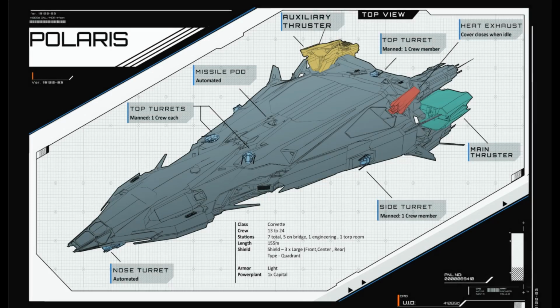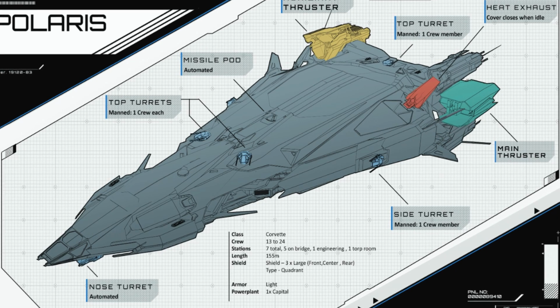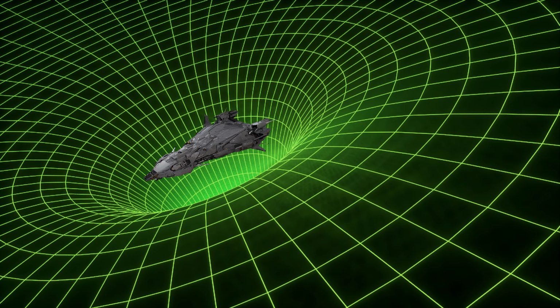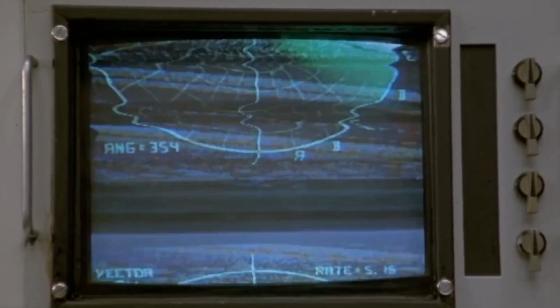Question number 7 from CC Corp. Will a Polaris be able to navigate jump points? And if so, what size? Answer? Yes, and big ones. Question number 8 from DeLune. What will the scanning package look like? The scanning package will look like a scanning package. Here's a video.